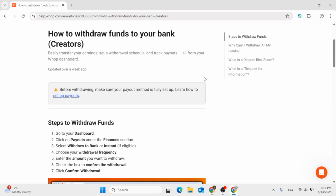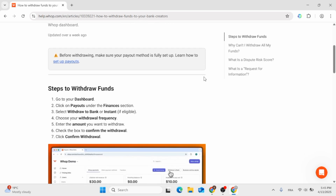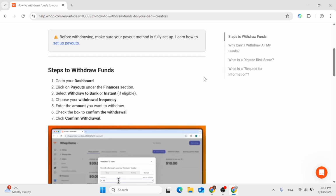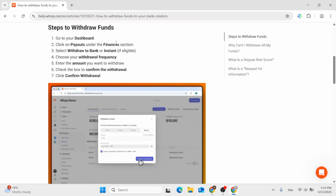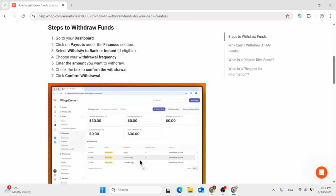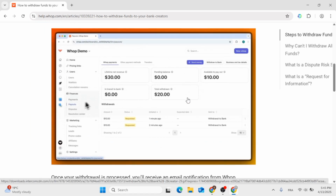The first step you need to do to withdraw your funds, just go to your dashboard, then click on payouts under the finances section, select withdraw to bank or instant, choose your withdrawal frequency, enter the amount you want to withdraw. Check the box to confirm the withdrawal, click on confirm withdrawal.